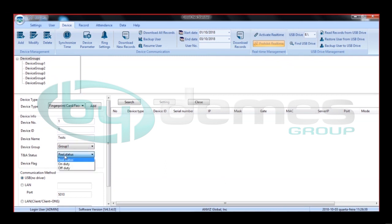This is important. Maybe for a company that has 2 devices, one always records in status and the other always records leave or off status, off duty. So the first one I could put as on duty. No matter which time attendance status is on the screen, it would always record as on duty time attendance. And the other, on the other side of the door, would always record as off duty time attendance.